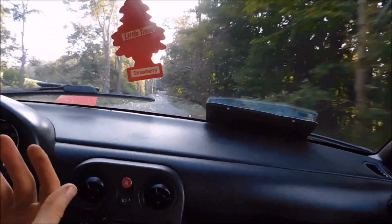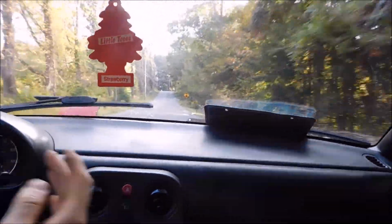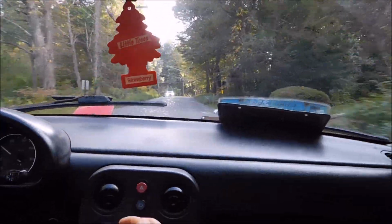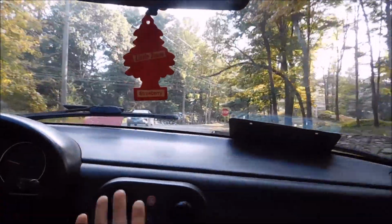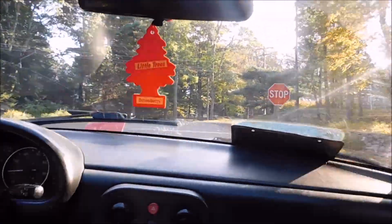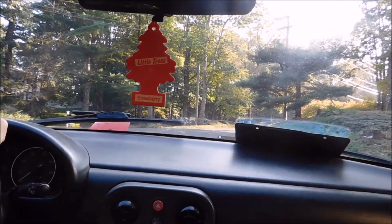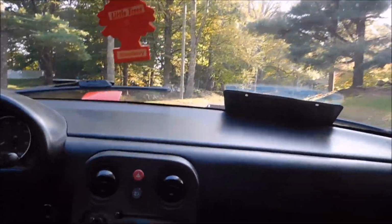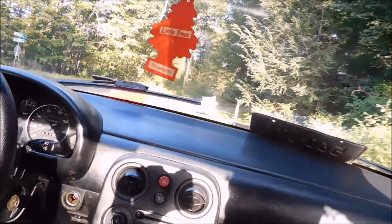And the great thing about these cars, especially with the 1.6 liter engine, is they're very reliable when you're beating on them. You may go through clutches, you may go through head gaskets, but other than that, you can beat on them and still have them as your daily and have nothing to worry about. I daily this car and I beat the living balls off of it, as you're about to see. Hopefully a cop doesn't roll up on us.